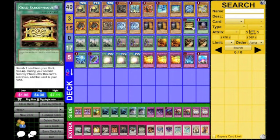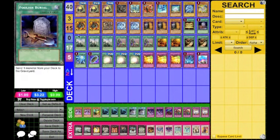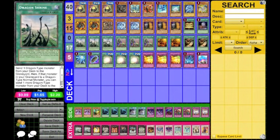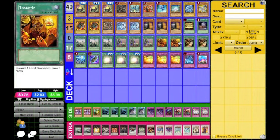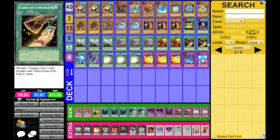So then let's move on to the spell lineup. Of course, you have the digging cards. You've got the Gold Sarka, the Foolish Burial, the triple other Foolish Burial, and because it's Hoban, you've got the Upstart Goblin, and then double Trade-In and double Cards of Consonance. I talked about this when I made my Dragon Ruler deck.